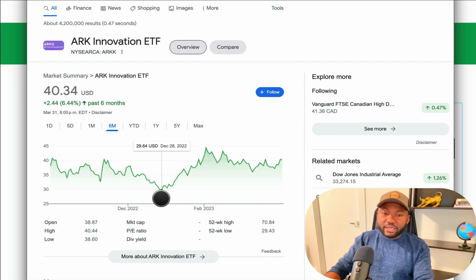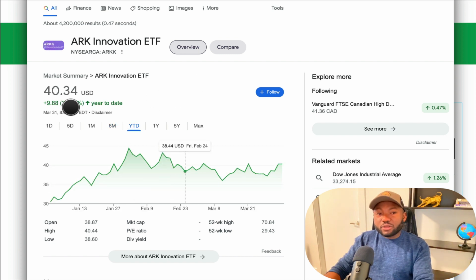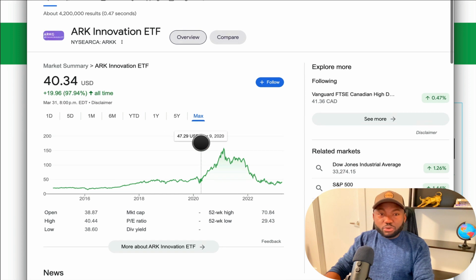So it's fair to say it's okay, because when you look at since November, when it came out, November 22, it was right here at about 41. Since then, the fund hasn't returned as much. It's only 6%. But we look at the year to date, since just January, the fund has returned about 32%. So it's pretty good. We look at the max. We all know ARK went up massively, up to 137, and it came down again. So max altogether is about 97%. So it's a pretty good ARK innovation.